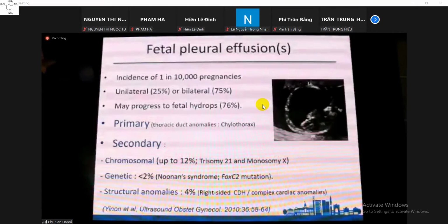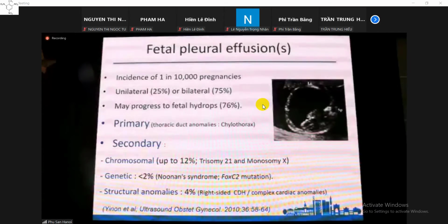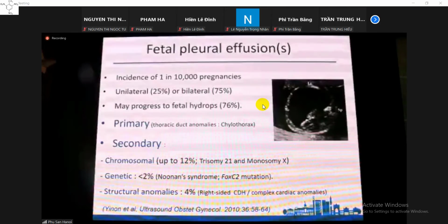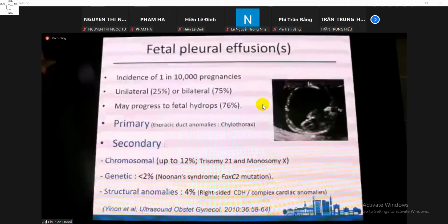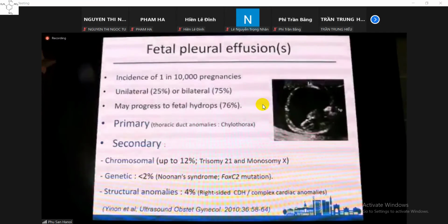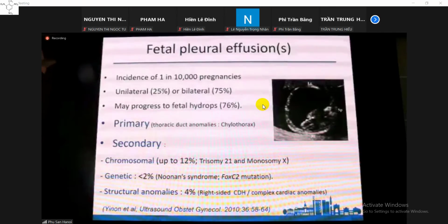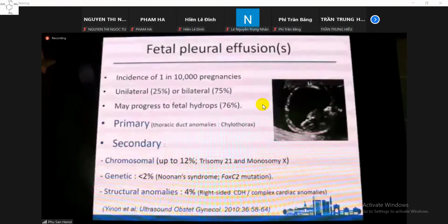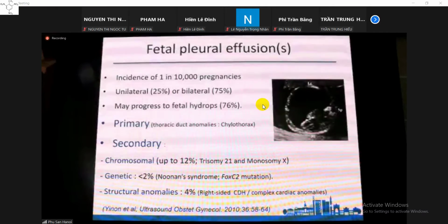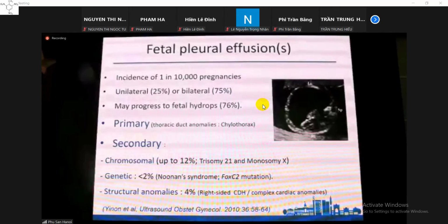So it's important to look for other malformations and also to consider fetal karyotyping to exclude common autosomal trisomies, but also monosomy X. And increasingly, as we heard from Dr. Palladini this morning, with the exclusion of autosomal trisomies in the first trimester, the contribution of genetic anomalies and genomic syndromes, Noonan syndrome, FOXC2 mutations associated with pleural effusions and hydrops are increasingly noted. Now, I'll speak tomorrow about the fact that 12% of cases of non-immune hydrops are associated with genetic disease.